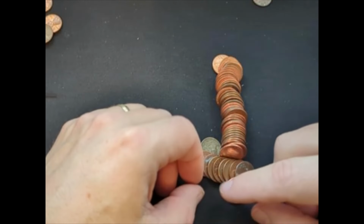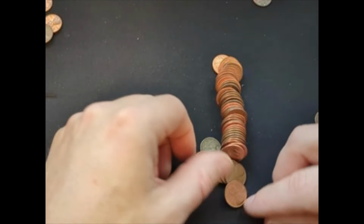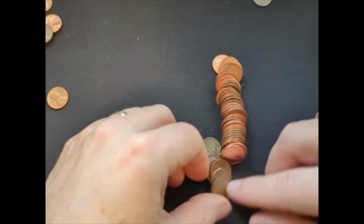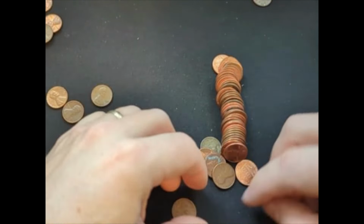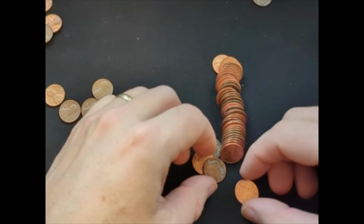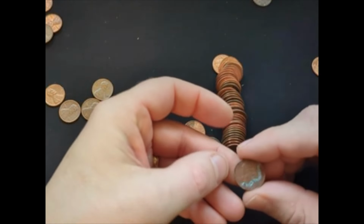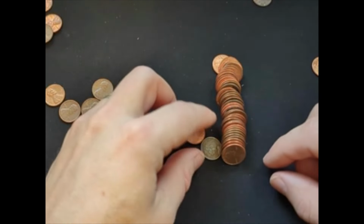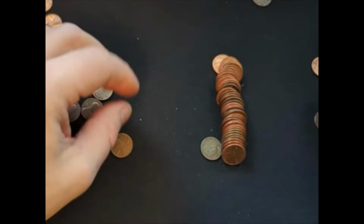Here's roll number 9, and I'm going to just separate these out and look at these a little more in detail off camera. I'm just going to flip through these real quick. A lot of 70s and in these last couple rolls, 2020Ds. So we'll look for some of those varieties. Hey, it's known to happen. I always like it. It's always a win.